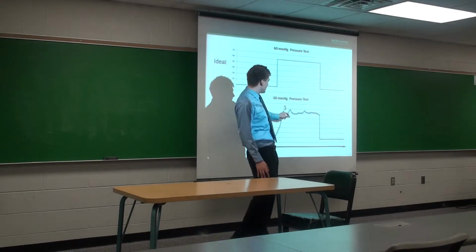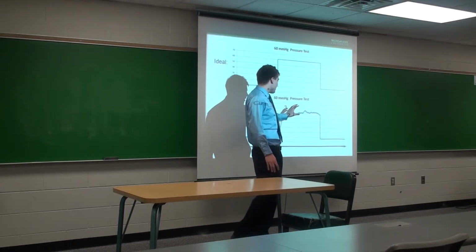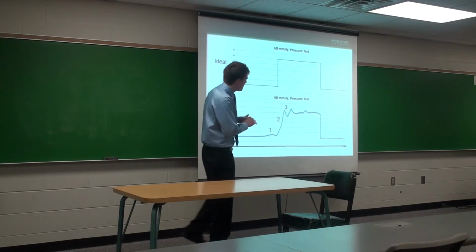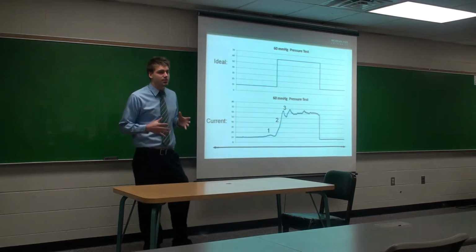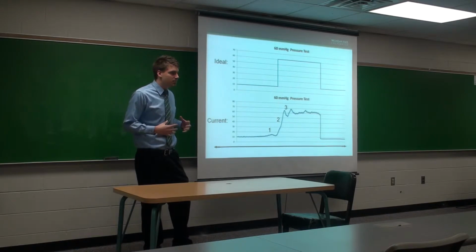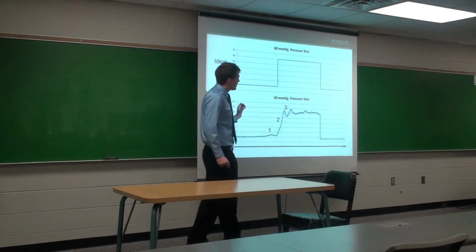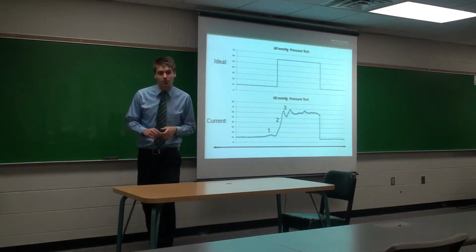Another thing is, in addition to these little bumps, which are natural, you see we have these large peaks and valleys here. This is actually due to the gastrointestinal tract of the animal constricting and relaxing and creating pressure changes in the balloon. And we hope to get rid of those with our design as well.